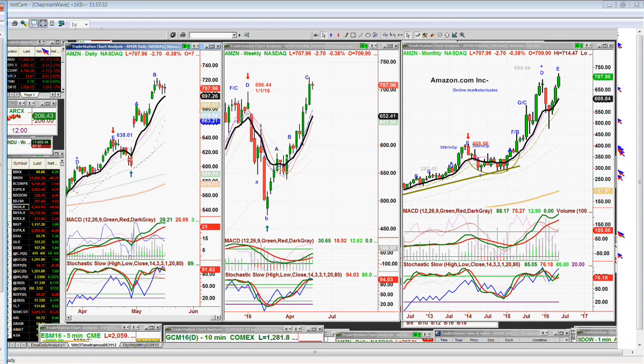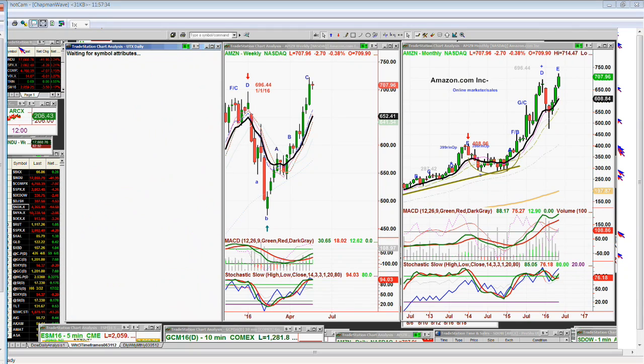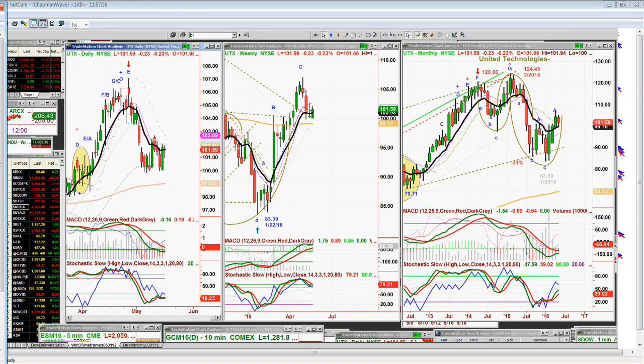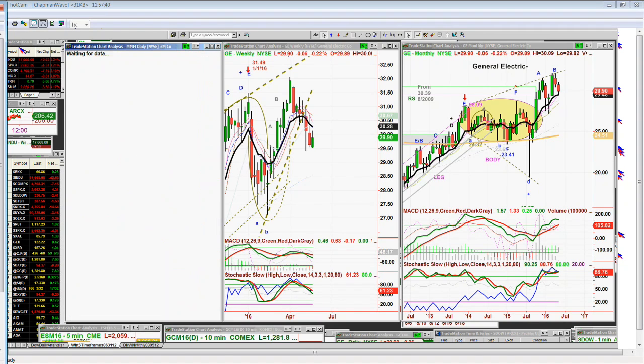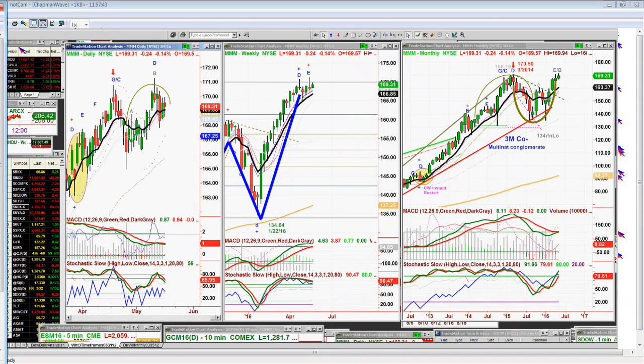I want to go to UTX. UTX is just, they're stalling. UTX is struggling. General Electric, struggling. Triple M, struggling. I think that this is the map that we've got, and I'm going to stick with it. So let me just go back to this chart before we wrap up.